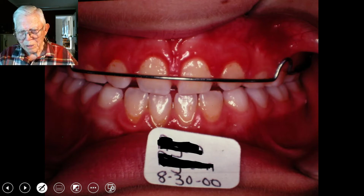So this is a two-phase case, and you're going to have to correct the problems that he has, and then stay with it, and hope that he doesn't have any big genetic problems. But if he does, it'll grow out from under it. I don't care what, it has done that.